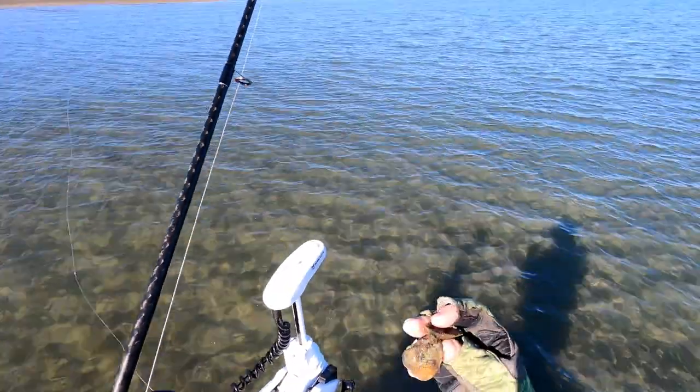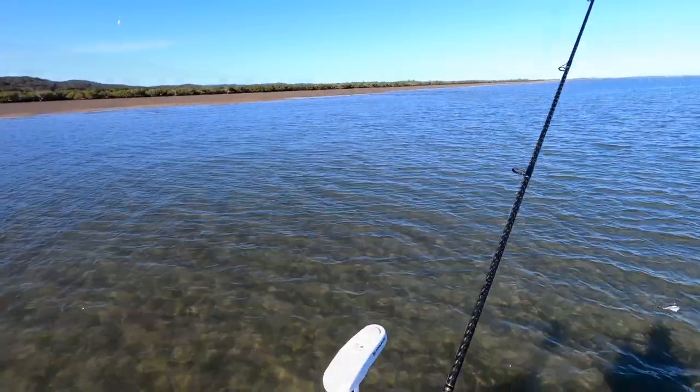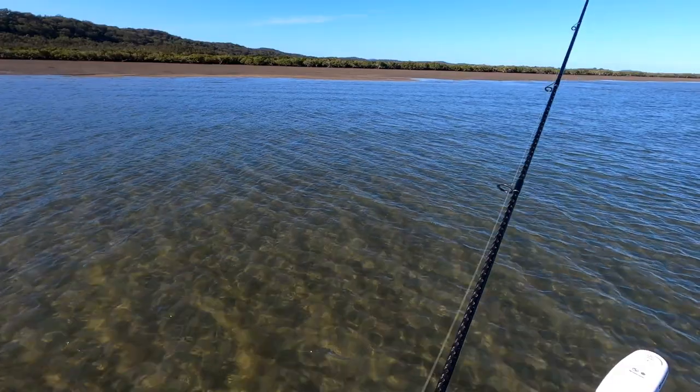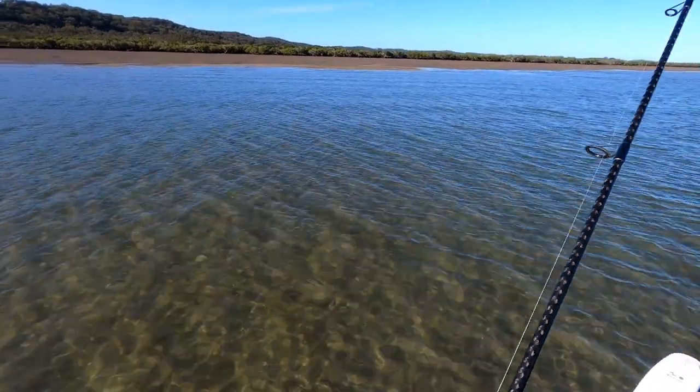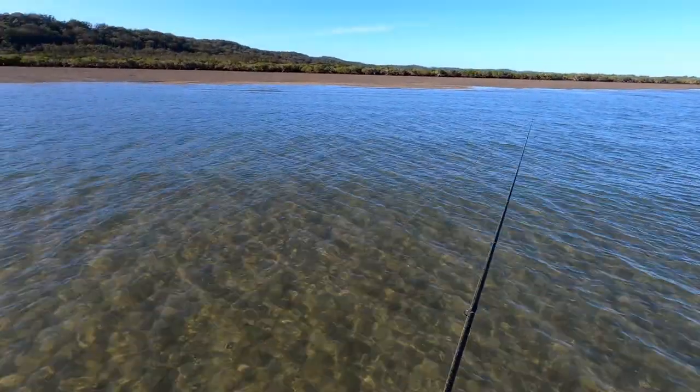Whew, it's actually shell. Whew, tell you what, glad I had the drag set for that. Got the vibe on at the moment. I'm just single hopping the vibe, just like a soft plastic. I sort of feel the vibration as it comes up, let it go back down to the bottom and rest.